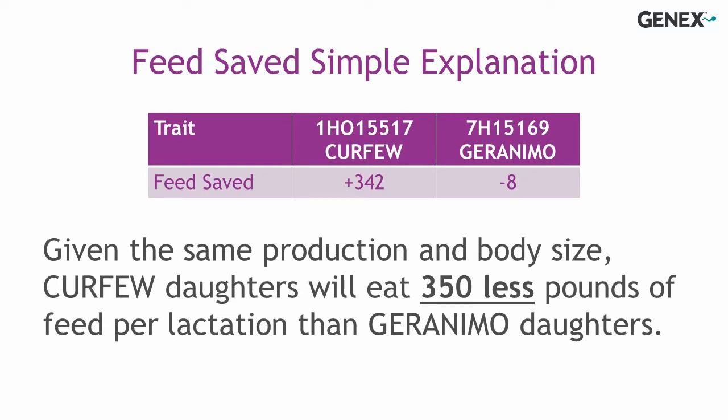While feed saved really has caught a lot of buzz for this sire summary, keep in mind that there was also a new trait of heifer livability that CDCB released. And obviously improving heifer livability, overall heifer health and welfare, is a very costly thing for our producers. A lot of these heifers are having to be culled for digestive and respiratory issues, or it just gets to the point where they die.